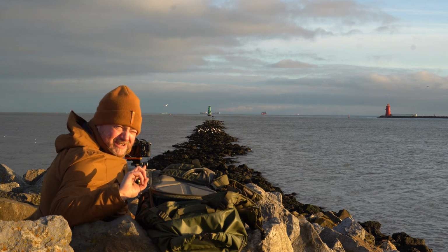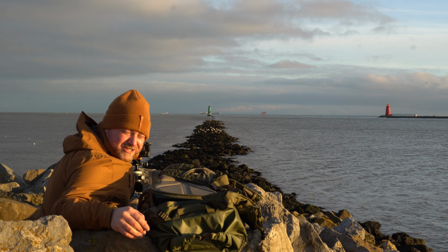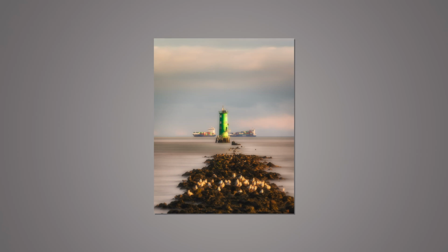The only thing I might nitpick about are the boats that are right behind the lighthouse when you want to photograph something. So maybe we'll try and move them in Photoshop, but we'll see. So if this picture turns out to be any good, I'm going to pop it up on the screen for you now.